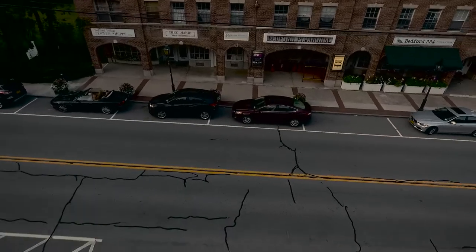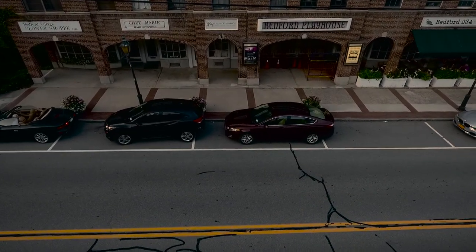From Bedford, New York, at the Bedford Playhouse, the transformation has begun. How are you doing? My name is Scott Bradshaw from RC Toy Construction. I'm the project manager. I'm standing in the lobby of the Bedford Playhouse, and I just wanted to take a tour and show you what stage of progress we're at this point in time.